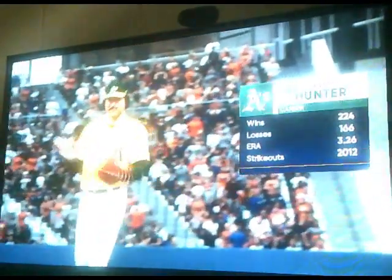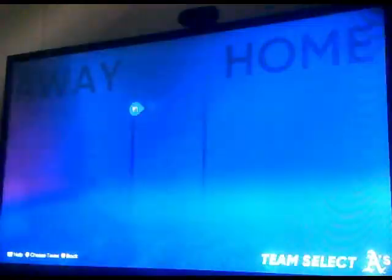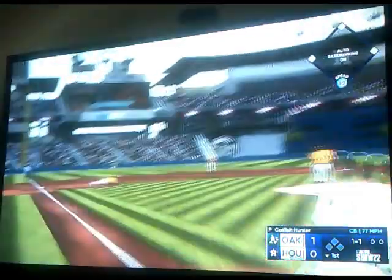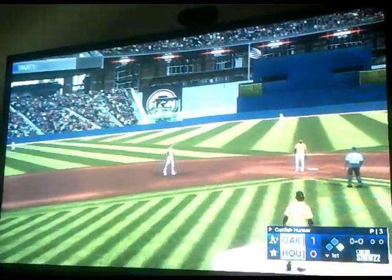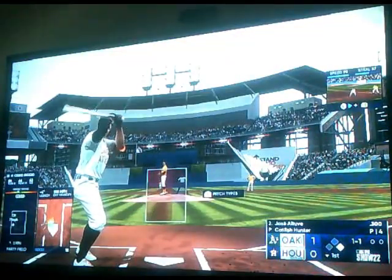Bottom of the first, the Astros go first to their big boy, and today's starting pitcher, Catfish Hunter. 4-pitch guy, he's got some options to work with in terms of keeping hitters off balance. So we'll see how he decides to utilize those weapons through this start here, and whether or not he's able to get them all in early, or if he wants to hold something back a little bit later, maybe second or third time through the order, and give them something they haven't seen.